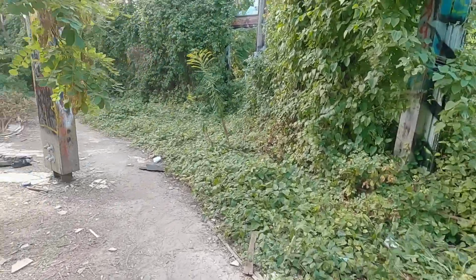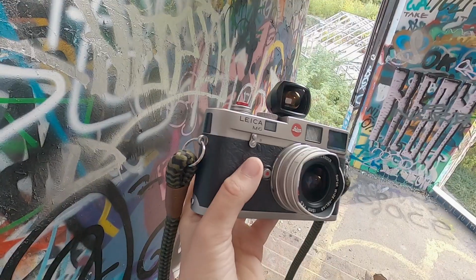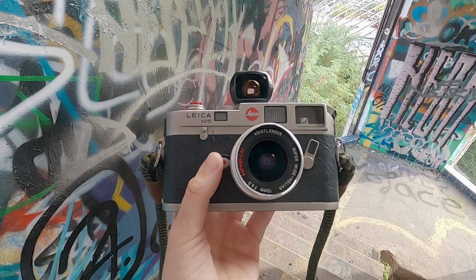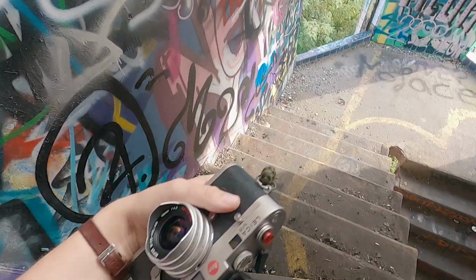So I had my Leica M6 with me with the 35mm and the 15mm Voigtländer lenses, and I also had the chance to try out Vince's 50mm Summicron he recently got for his Leica M3, so I think this was a very cool variety of lenses I got to shoot on that day.